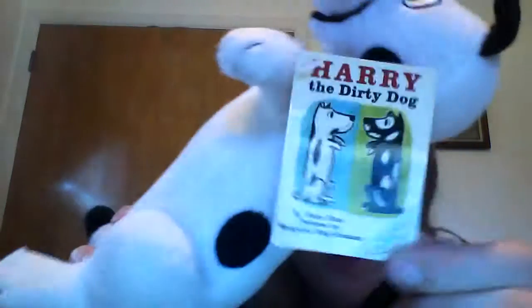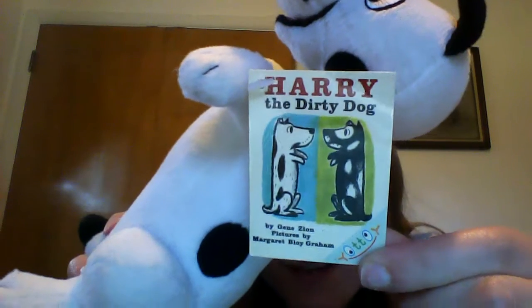Here's Harry the Dirty Dog. And you might know him from a childhood book you read. And then here's a hound dog that I think my grandma also made me. Or someone did. Because it's all this hand-stitched fabric. So cute. And then the last two.